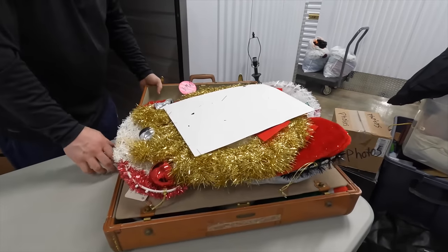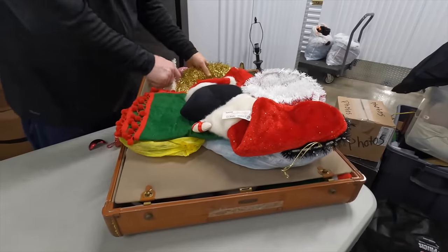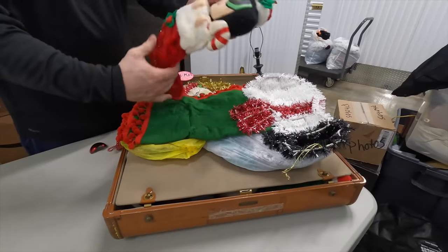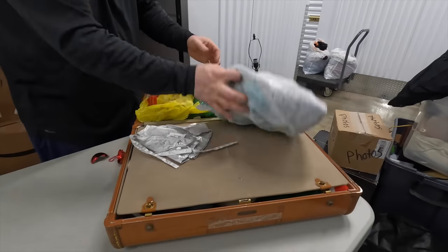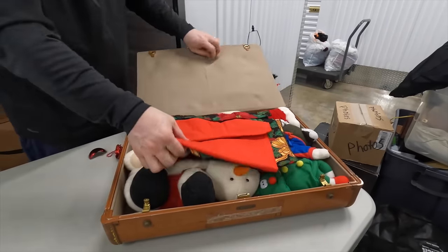Oh, it sparkles. Oh, is this a Christmas suitcase? Oh, it's a Christmas suitcase. Let's see what's on the bottom. Maybe we'll be surprised. What is that? I don't know. Familiar. Some kind of comic. Okay, so we got Christmas here, guys. I'm not too excited yet. Let's see if there's anything. No, I don't want Christmas yet. I want gold and silver.